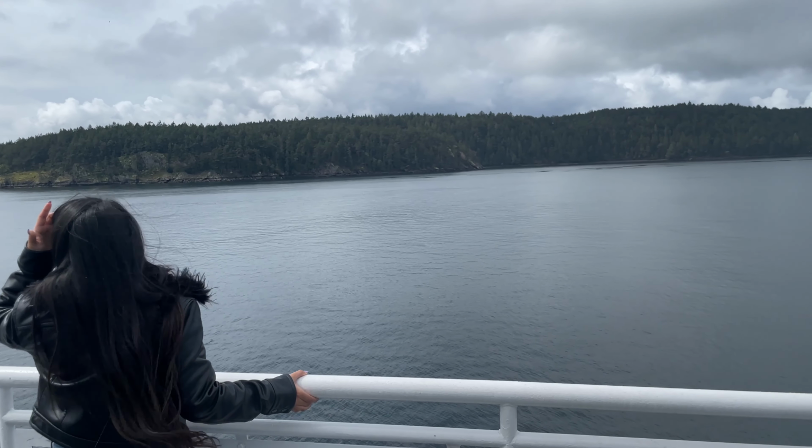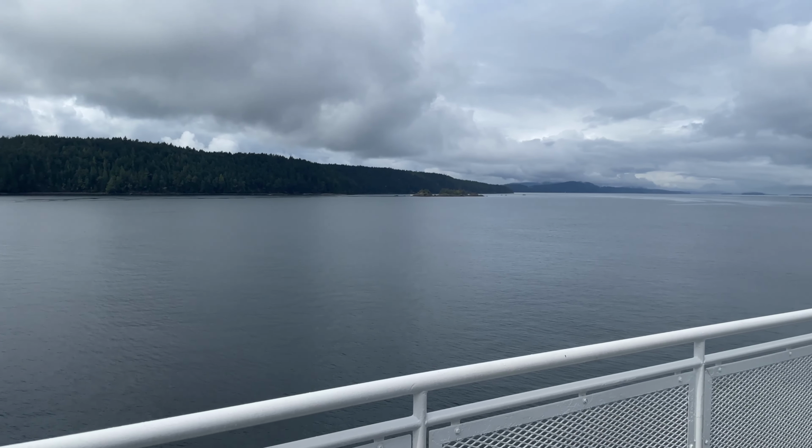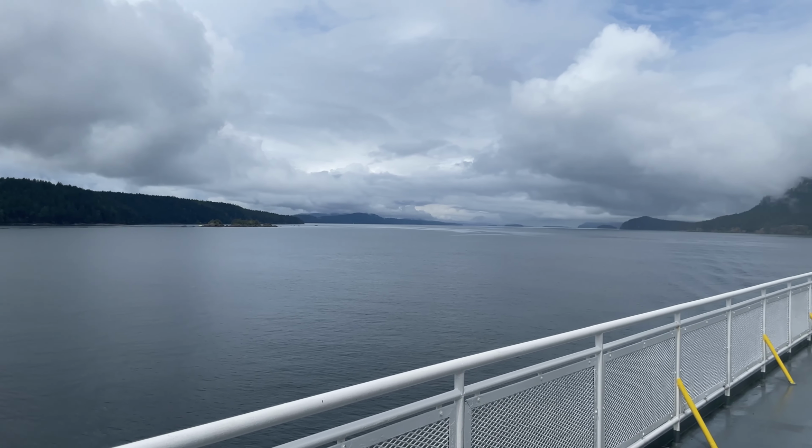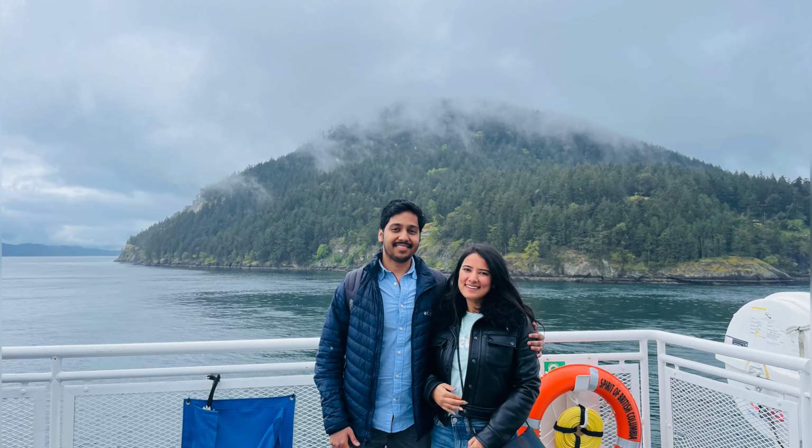As we sailed across the water, we enjoyed the stunning views from the deck. The ocean, mountains, and islands create a breathtaking panorama that is perfect for some photos and videos.